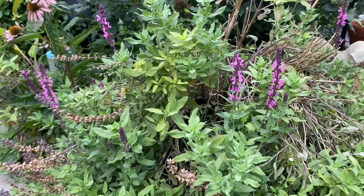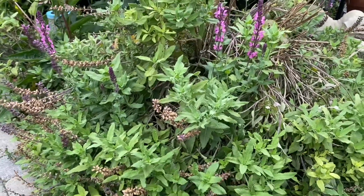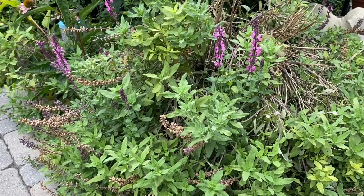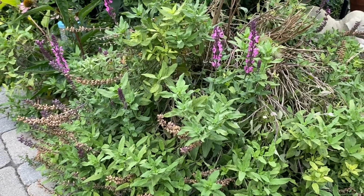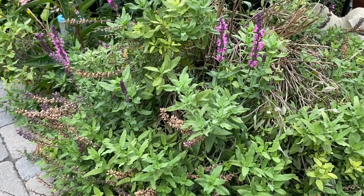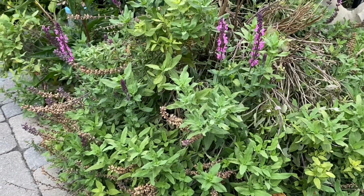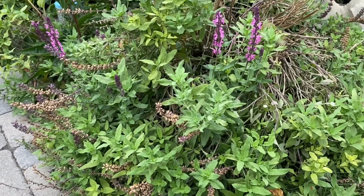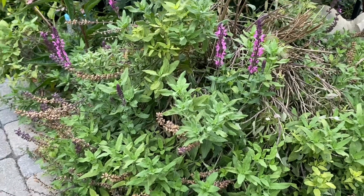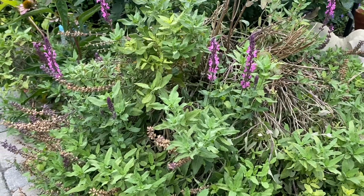It's given me 3 flushes this season, and it flops over a little bit because of the weight of the blooms, and how big it gets. But I do tie it back in the summer, and I cut back the old growth and let it push out new growth. So this is all new growth on this plant, and it's given me a few babies. It self-seeds, and I move it around in my garden as I need it. So it's a really good plant as well. It attracts a lot of bees, and it's a very happy plant.